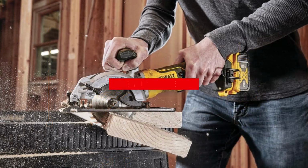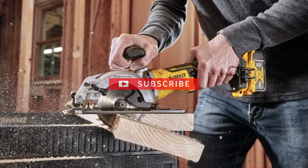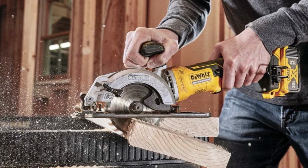ensure the user's safety. Whether you're a carpenter, contractor, or someone looking to tackle a home improvement project, DEWALT's power circular saws offer a dependable and efficient solution. So, let's get started.